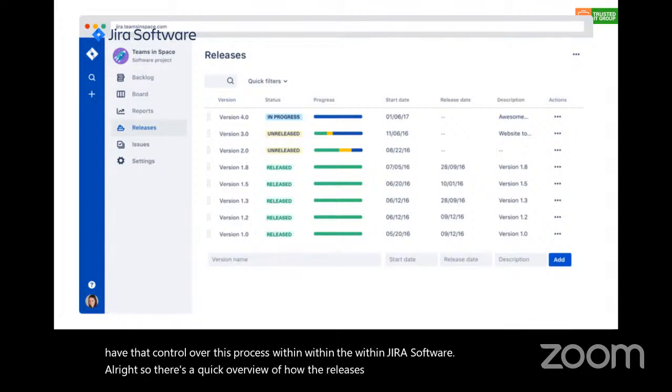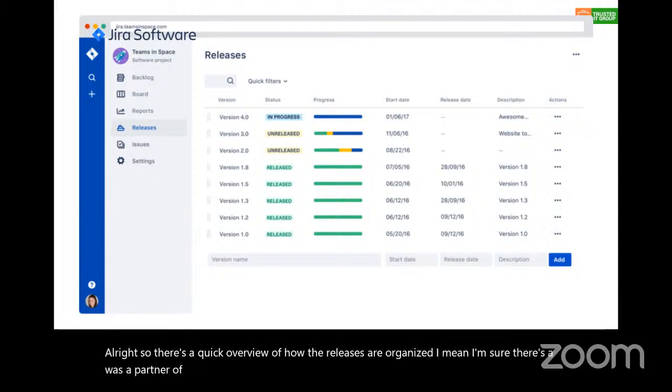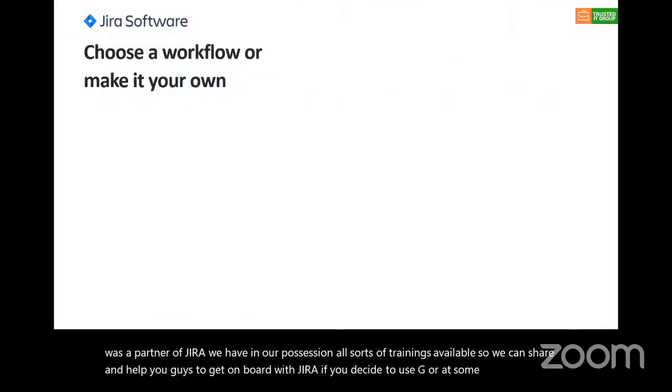As a partner of Jira, we have in our possession all sorts of trainings available, so we can share them and help you get on board with Jira if you decide to use Jira at some point, choose to work with it or make it your own.